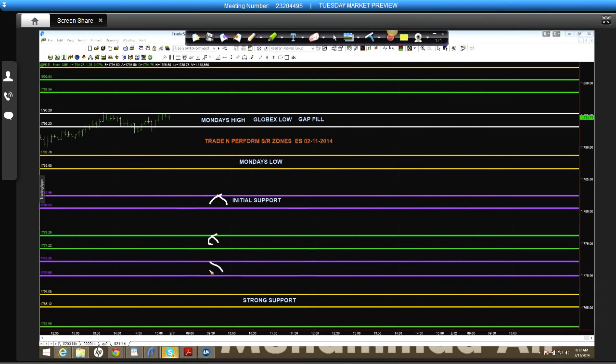On each of these zones, at initial support and below, here, here, here, here, all of these, I will be a buyer in each and every zone on first touch, assuming I have no consolidation above the zone. I want to be clear about that. These are where I'll be looking to take my trades first time into the zone, okay? Second time, I'll be a little bit more cautious.